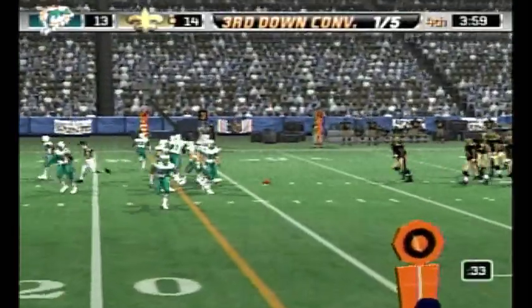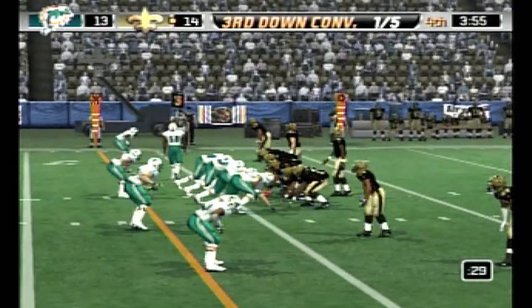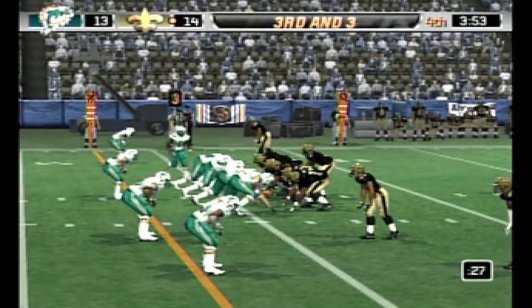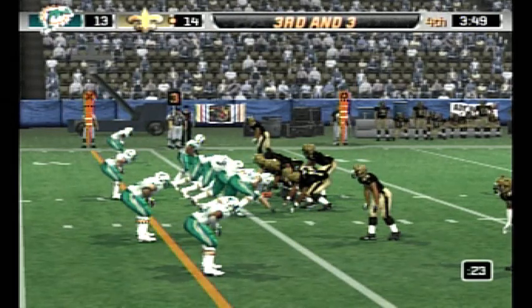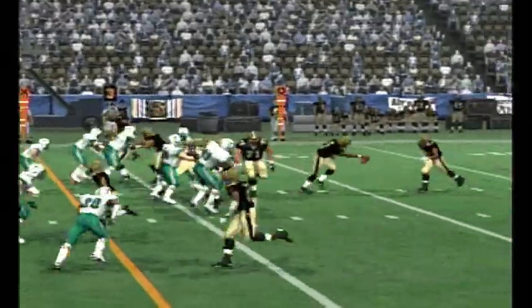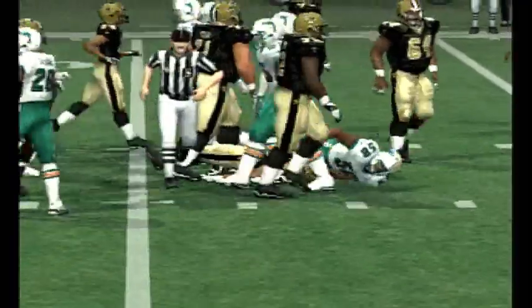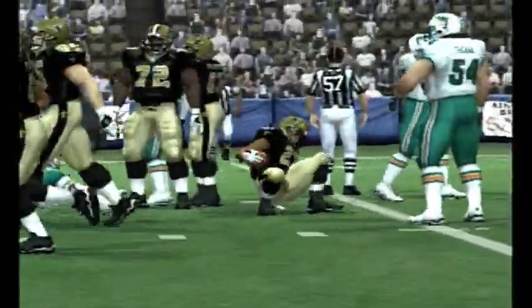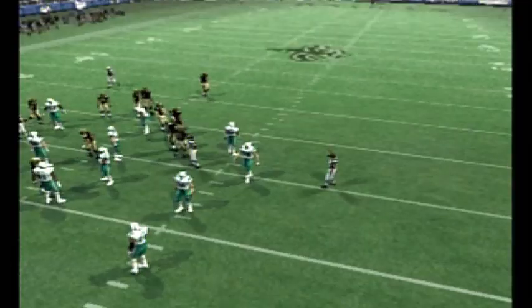Ninth play of this drive. They need about three. Stecker, the lone back. He hands it off. Moore pulls him down. The Saints get past the sticks again, picking up their fourth first down in this drive.